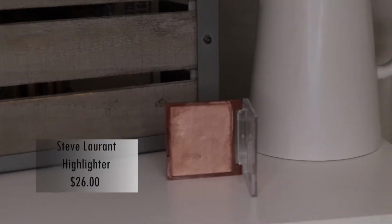I know this one is kind of repetitive, but I'm going to go ahead and use the Stevie Laurent Jelly highlighter in the shade Presco, please. It's just the one that is sitting here in front of me. I forgot to take one out.